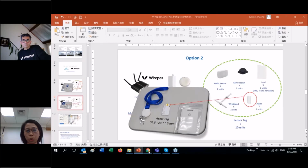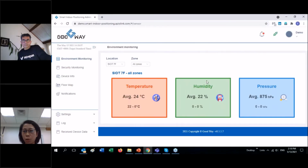So let me get into the system to show you how it works. Did you see the photo?